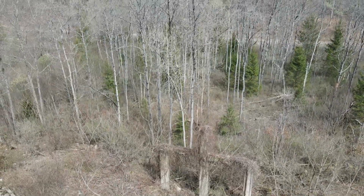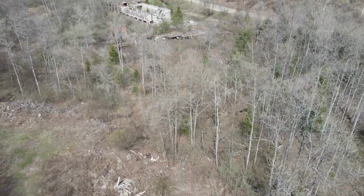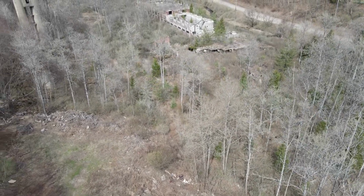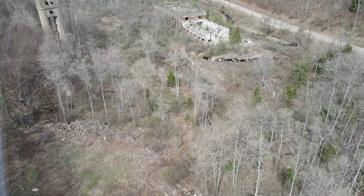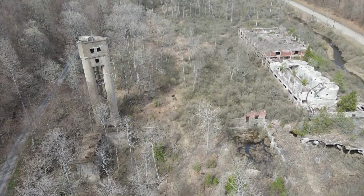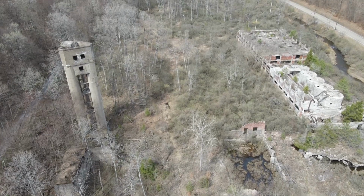And as we pan north to the left here, the paper mill will come into view, and then also the tower. And I'm not sure what the tower was used for. I couldn't find a lot of information out about it. It's obviously a lookout tower of some sorts. Obviously not to keep an eye on the dam.